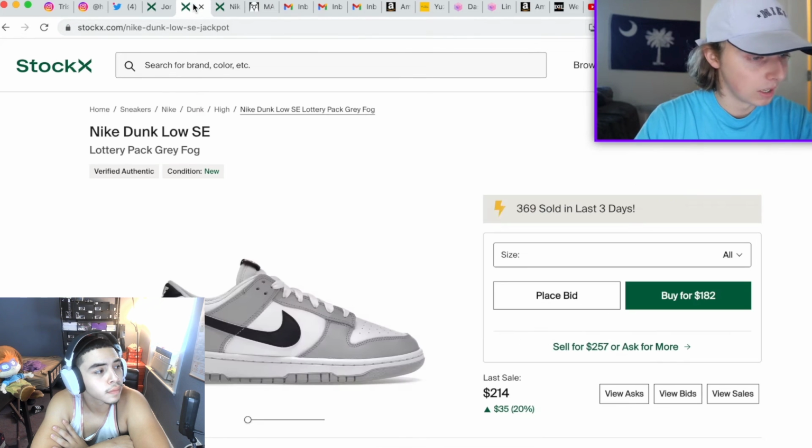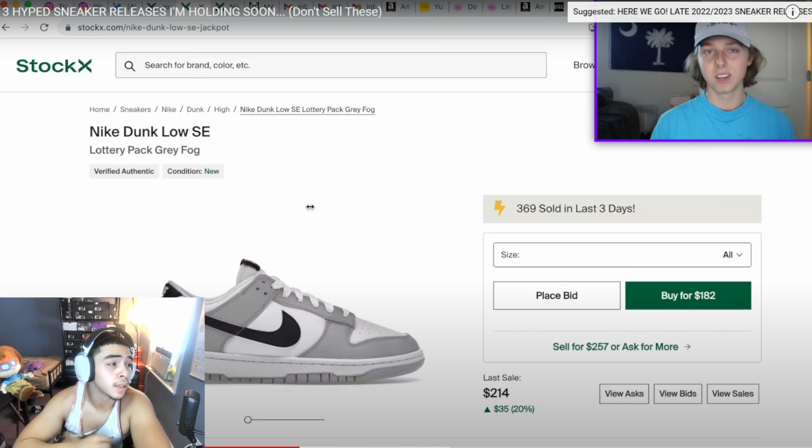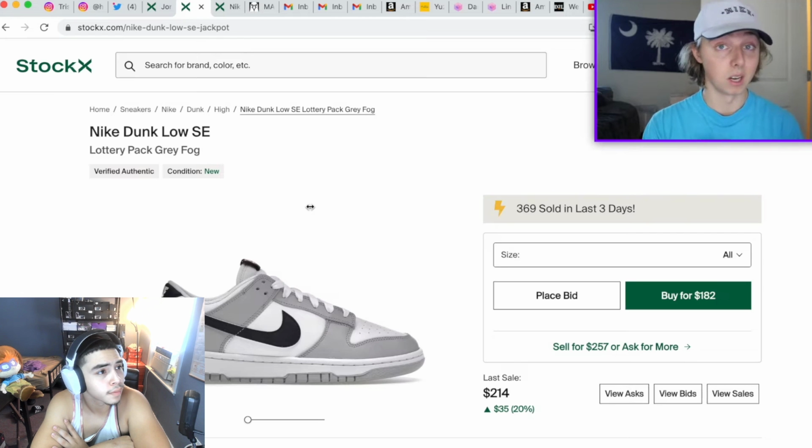So another one right here that we got going on, the Lottery Pack Gray Fog Dunk Glow. I think I did a review on those. Did a sneaker investment on those too. Check it out. If I don't, oh well. You already know my opinion on these. I think I've already discussed this in a video as a whole, but again, getting into later this year, this is definitely one I would look out for in particular, just because of its wearability.